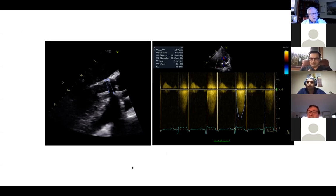I don't know if someone from the attendants has a comment. I think I saw Dr. Heredia from Mexico. How thick is the septum? Yeah, how thick is the septum? 12. The septum is 12. It's not hypertrophic. It's quite normal.